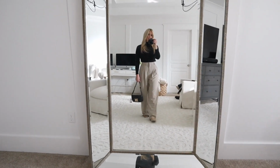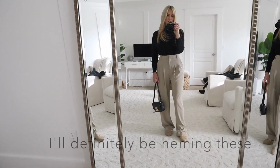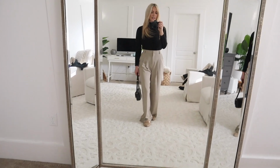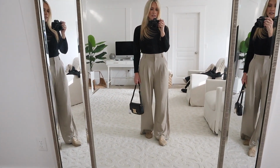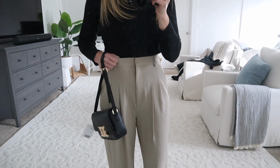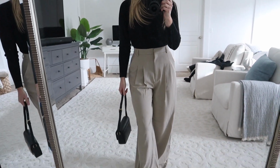Here's the second pair of pants. I'm in love. I love the style of these pants. They're definitely a looser, more free-flowing style. I think these are called their wide leg dress pants, but I love these. I love the pleating on the front. These definitely are looser in the waist than the other pants I just tried on. These are also a size 2.